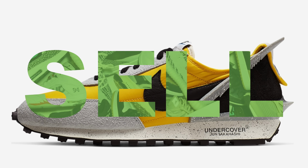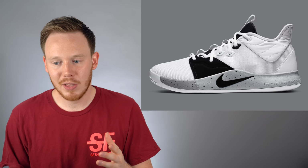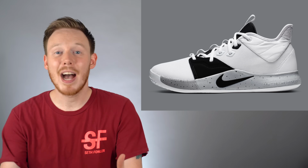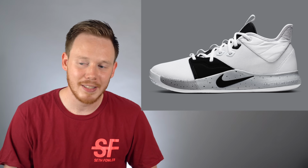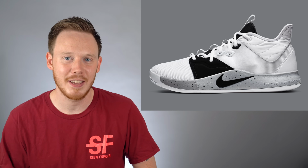After that, we've got the PG3 in sort of a white, black, and gray colorway. Out of all the PG3s that have dropped so far, I think this one might be my favorite because it's the most wearable and I think it would look really good on court. It's not a mind-blowing sneaker, it's definitely a general release, and the colorway, although clean, is nothing too special, and for that reason, I think it's gonna sit.